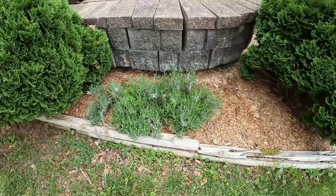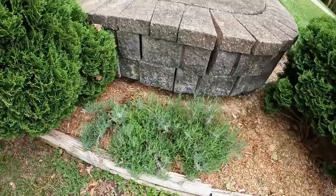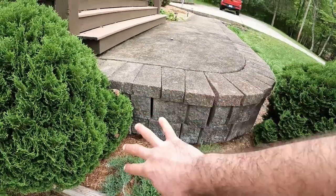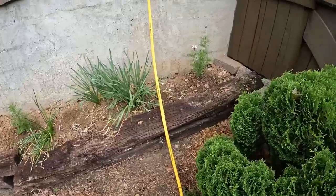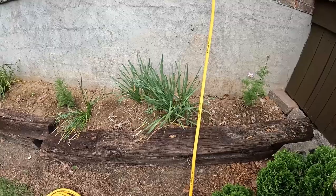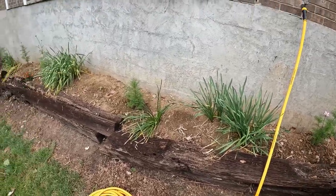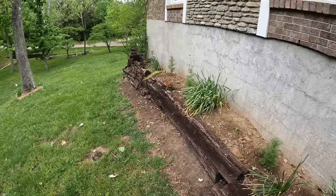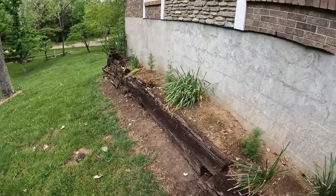But that's only 2 plants. It's starting to fill in kind of nice. It'd be pretty cool if that kind of just comes up over and fills in that whole area right there. And Danny and I also were talking about doing a perennial herb garden up here, because these railroad ties were here whenever I got the property. They're all rotted out, they need replaced.